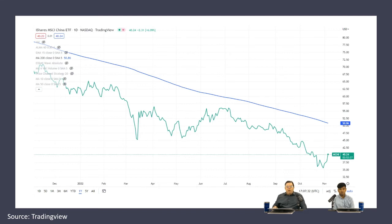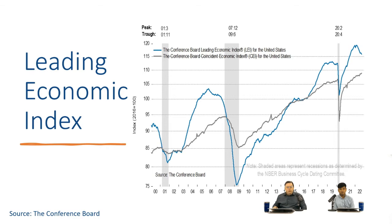But something to watch here that we don't normally talk about, but I think is important. So we have talked about this before. The leading economic indicator is down. The blue line there shows the leading indicator. The gray line shows the actual economy. If you look closely, the blue line comes down before the gray line, right? And we just came down a lot since February.